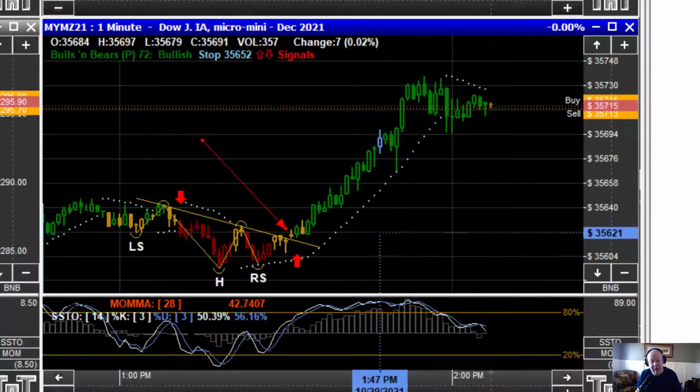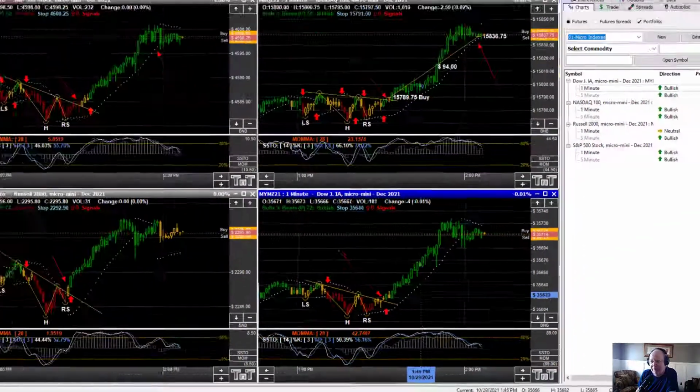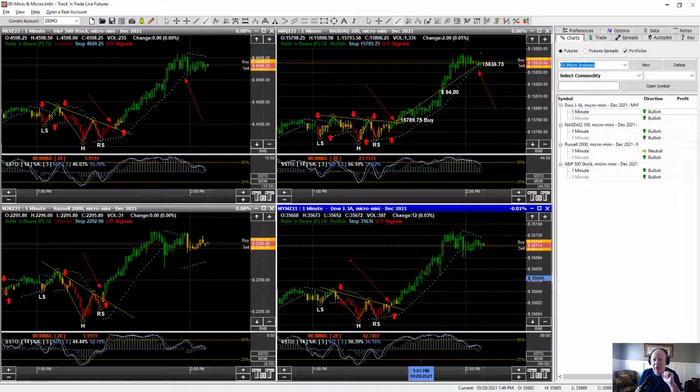And of course, power hour, the last hour of the day, is the right time of the day to be looking for this type of an event. So there you have it. This is power hour, the same exact pattern on all four markets for today's close.